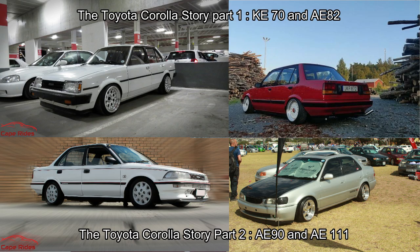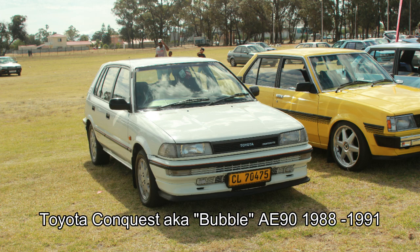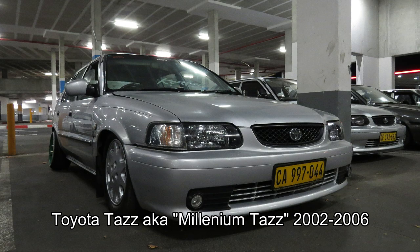So in our previous two episodes we checked out the Toyota Corolla, sort of like a history story on them, and we looked at 4 different generations of the Toyota Corolla. In this new 2-part series we're looking at the history or generations of the Toyota hatchback. So in this episode we will be talking about the Toyota Tazz, and in the 4 generations that you could say it comes in, you've got the first generation, which is known as the straight-edged wet look. Then we've got the Conquest as well as the baby Camry, and lastly but not least the Millennium Tazz.